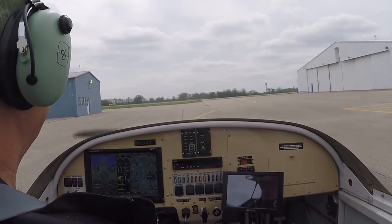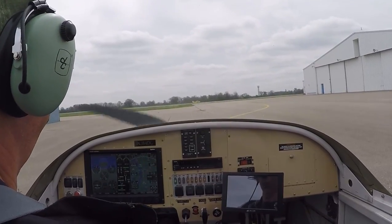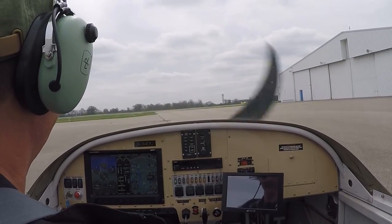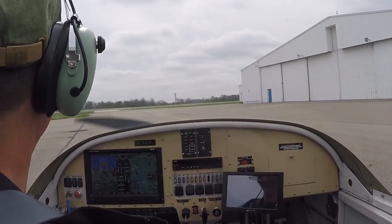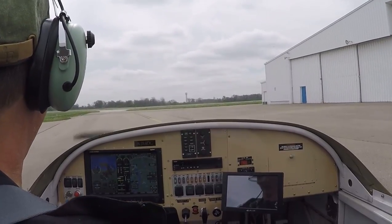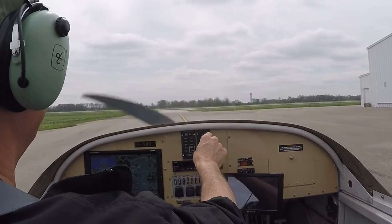Bolton tower, experimental 284 Delta Golf, taxi for takeoff. 284 Delta Golf, Bolton ground, runway 22, taxi via taxiway Bravo, Alpha, wind 290 at 9, gust to 14, altimeter is 3001. Taxi to runway 22 via Bravo, Alpha, 4 Delta Golf.